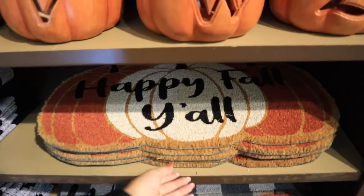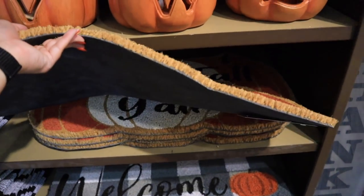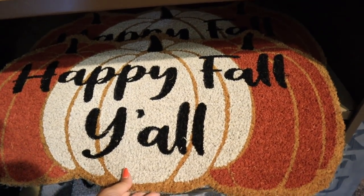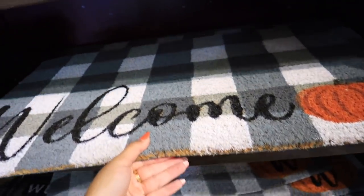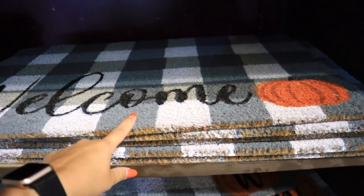Then they have some welcome mats. They have this one that says happy fall, y'all. Two pumpkins, one of them is white. And this one is $14.99. Then they have this one that is a gray gingham and it just says welcome with a pumpkin. And this one is also $14.99.